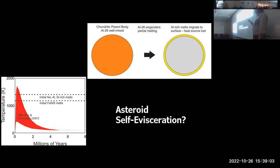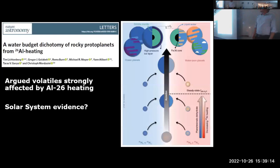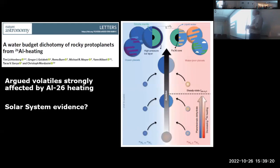Your heat source is now all at the surface of your body, or it's being blasted off into space. And this raises a very important problem for this model, because this model simply assumes that everything is homogeneously mixed within the parent bodies. It assumes that the aluminium 26 drives off all the volatiles from these parent bodies to leave them dry.